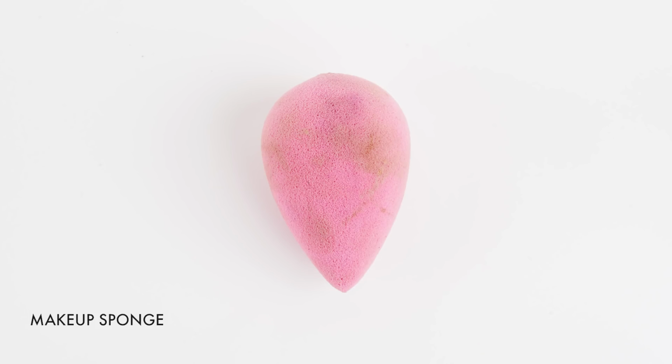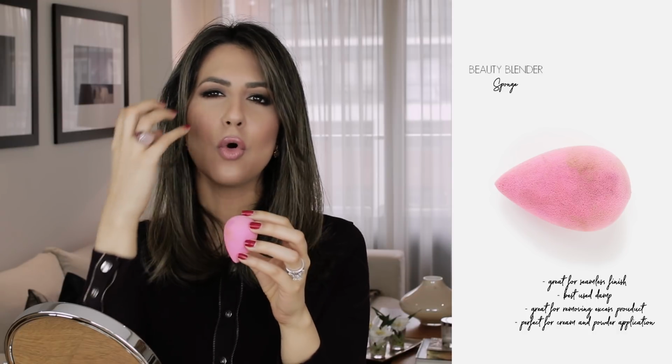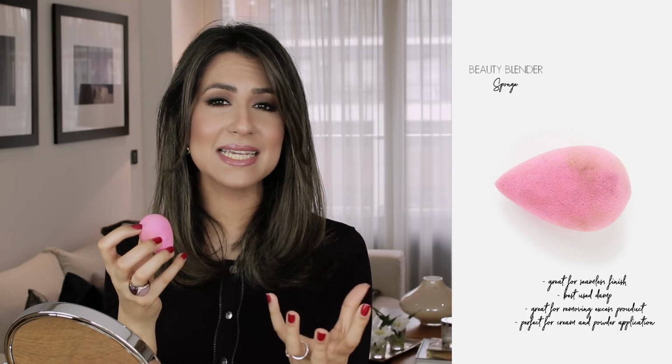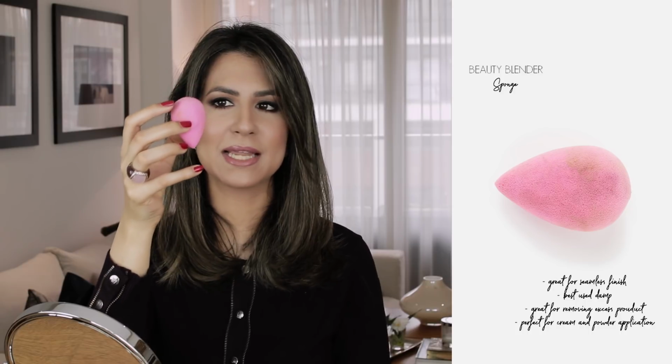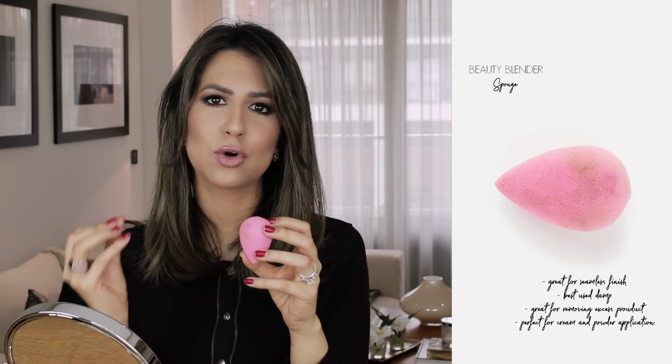And finally, my last tool, it's not a brush, but I couldn't have this video without talking about this. It is a beauty blender. I love this product to finish blending out my makeup or to apply powder when I want to bake. So what I usually do is I go in with my Zoeva brush, I apply my foundation with that, but then to blend in contour or blend in concealer, I go in with a damp beauty blender, which I find is great because it just removes all the excess of product. It leaves a very, very seamless finish on your skin.